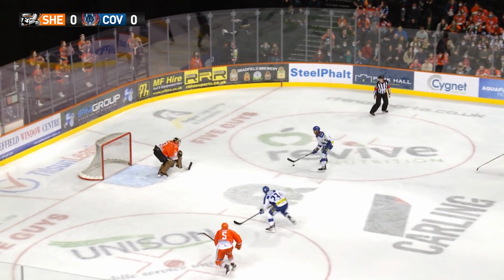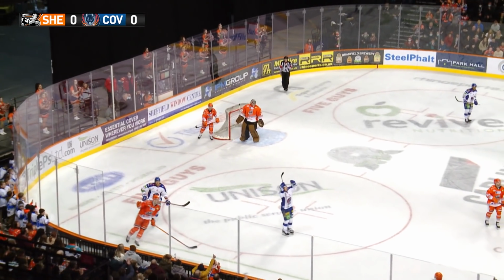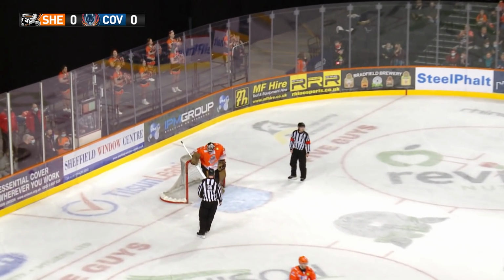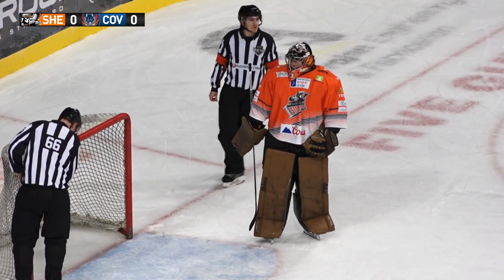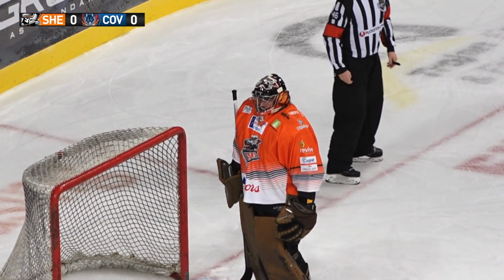And here's Forbes. It's a 2-on-0. It must be, but it's not! Barry Brust has made an unbelievable stop. Marsh cannot believe he's not scored that. I can't believe he's not scored that. Barry Brust with the save of the game, and maybe more.